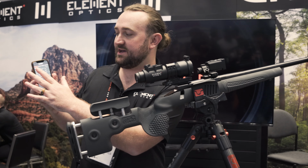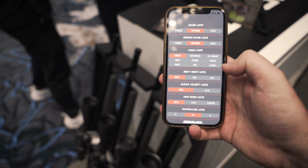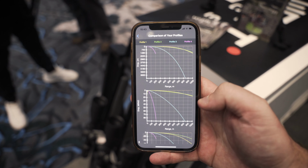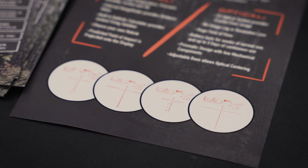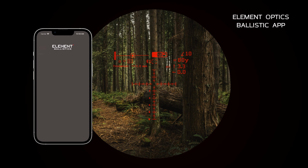So you'll enter different ballistic profiles for different rifles that you have. You'll select your unit preferences, distance units, velocity units, mil or MOA. You can select what reticle you want in here, and you can select certain scope preferences like screen timeout and all of that stuff. You send those through to the scope, and then you can put your phone away and everything is in the scope.